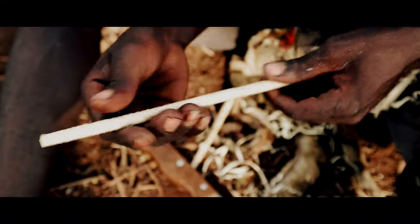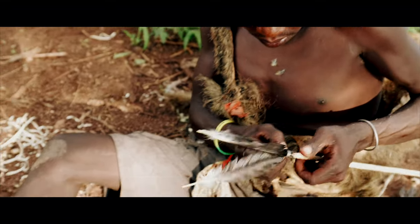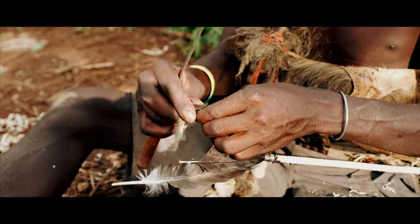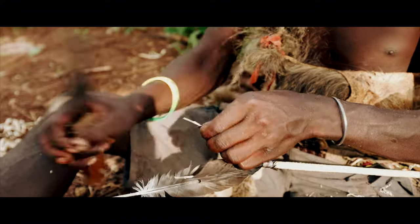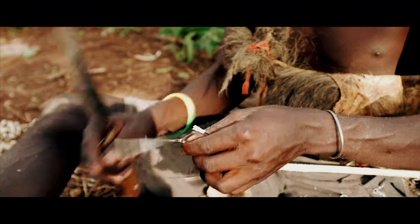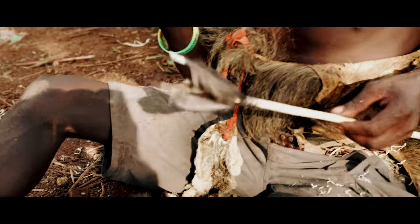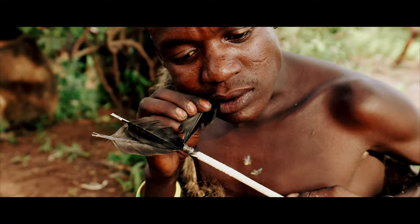The environment that surrounds the Hadza provides absolutely everything they need to sustain their lives. For the last 50,000 years, the Hadza have honed their bushcraft to near perfection. And this is perfectly shown in the method of making arrow fletches. Making fletches for arrows is an extremely finely detailed task. And the Hadza once again make it look so simple.